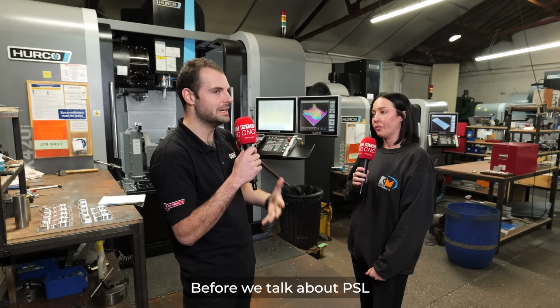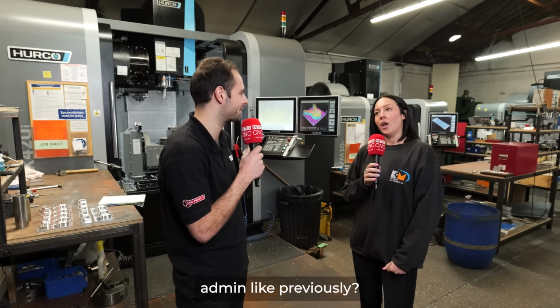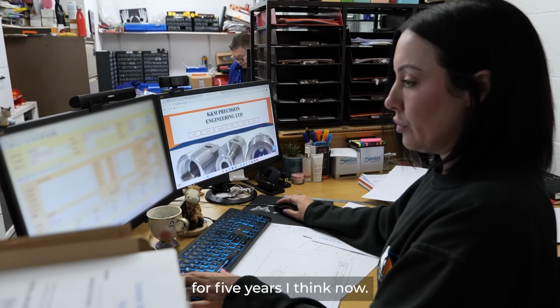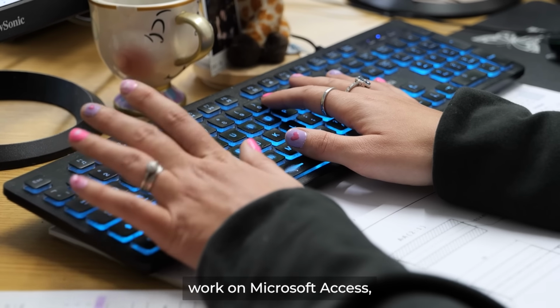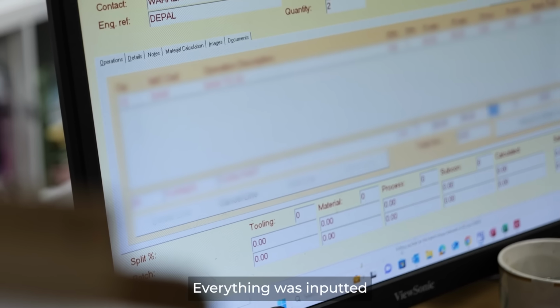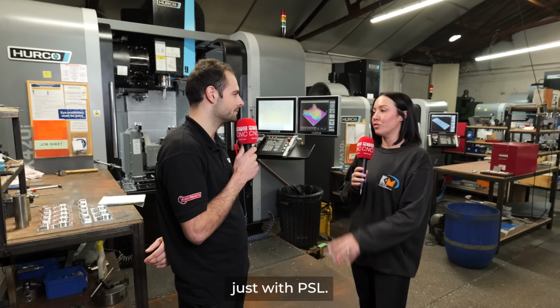Before we talk about PSL, how long have you been using it? And before that, what was business admin like previously? So we've been using PSL for 5-ish years, I think now. Beforehand, it was a lot of hard work on Microsoft Access, Excel, Word. Everything was inputted individually, like at a million stages. Now it's all in one, just with PSL.